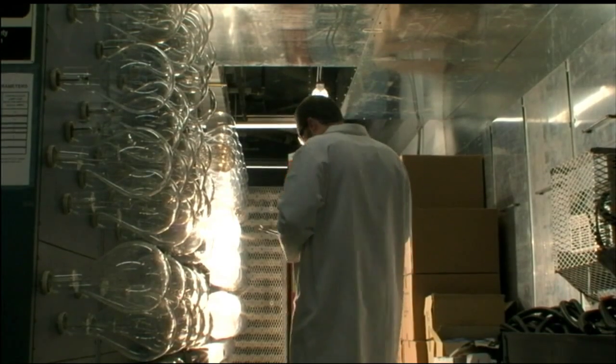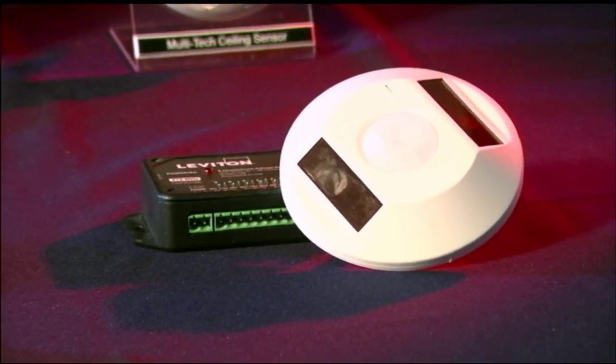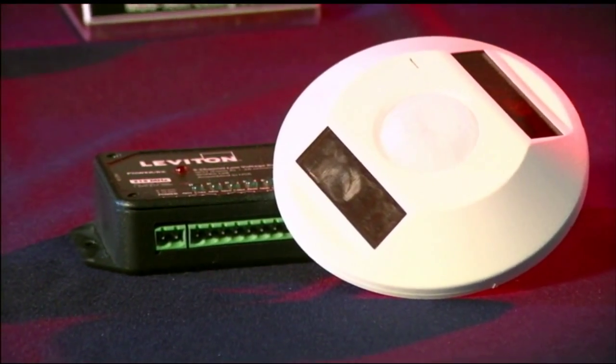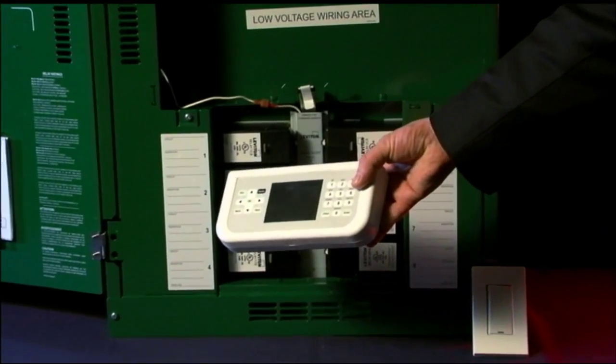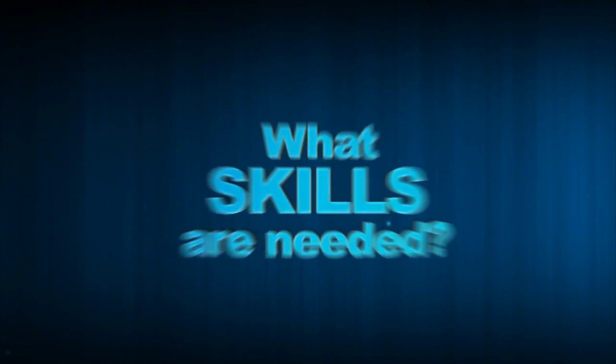The coolest part of being a Leviton engineer is you have an opportunity to work with some of the more advanced technology, like wireless lighting control systems, internet protocols, and interfacing with Wi-Fi and all of that technology, which is very exciting for any new college graduate student. So you have a good opportunity, right place, right timing.